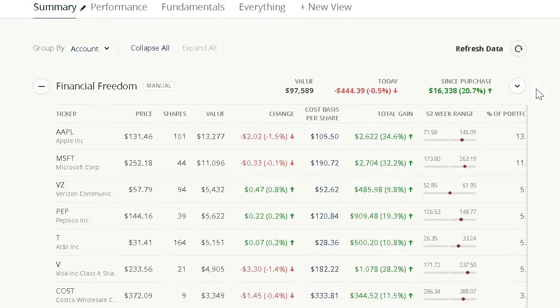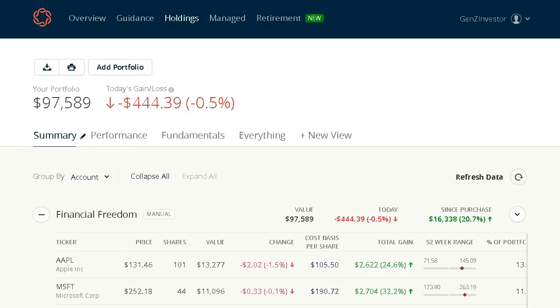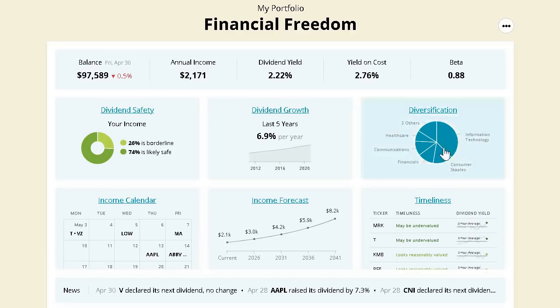made up of 25 blue chip dividend paying companies, and right now, this portfolio provides me with $2,171 in annual passive income. So right now, without having to clock in at a job, my investments will pay me $2,171 over the next 12 months.